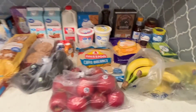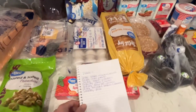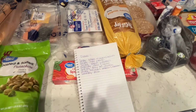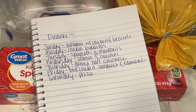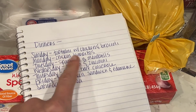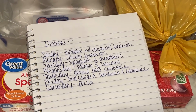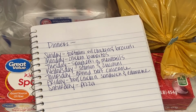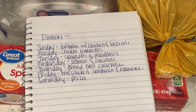So these are all of the groceries, and here is everything I have written down for the week. Like I said, I had a bunch of stuff in the freezer and the fridge, so I wanted to make sure we used all that up. For Sunday, I have some tortellini in the freezer already with chicken and broccoli. Monday, we're going to do chicken burritos. Tuesday, spaghetti and meatballs. Wednesday, we're going to do the salmon, and I already have zucchini.